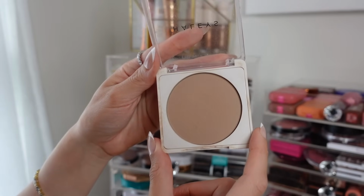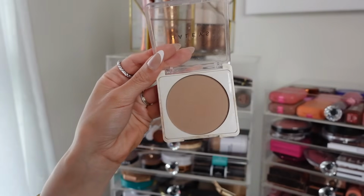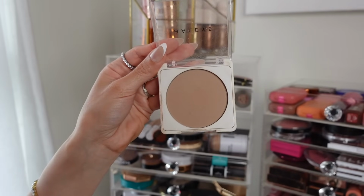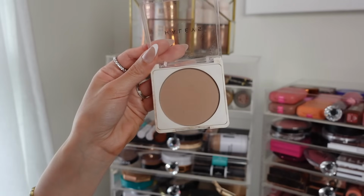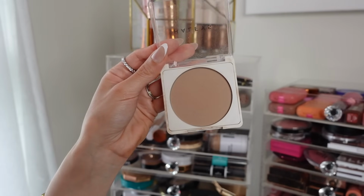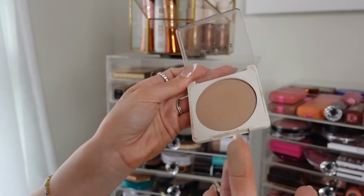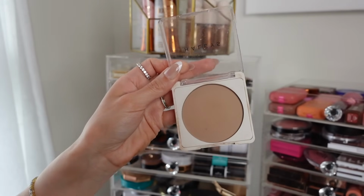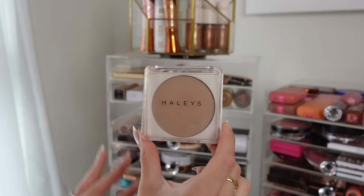You can see it is more on the cool tone side. So if you have more fair skin or if you're lighter in tone and you want a powdered contour shade that isn't too gray, this one is perfect. I love to sculpt my nose with this. I love the formula of it. It truly is very smooth and you can see it does have that cool tone, but that's why I love it for the nose. So this is a forever favorite. I always go back to it.